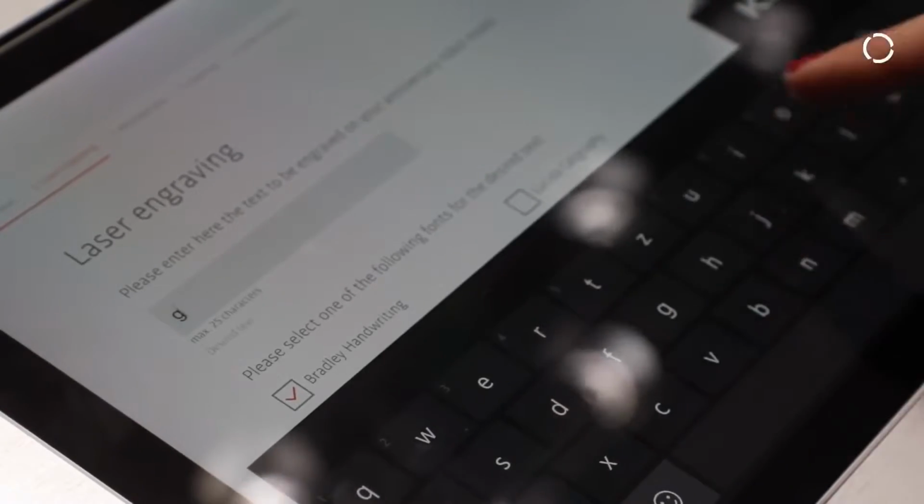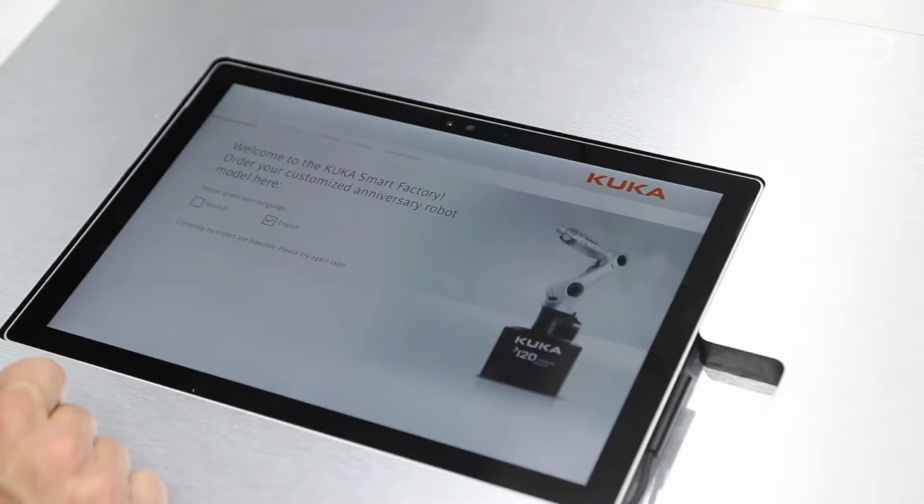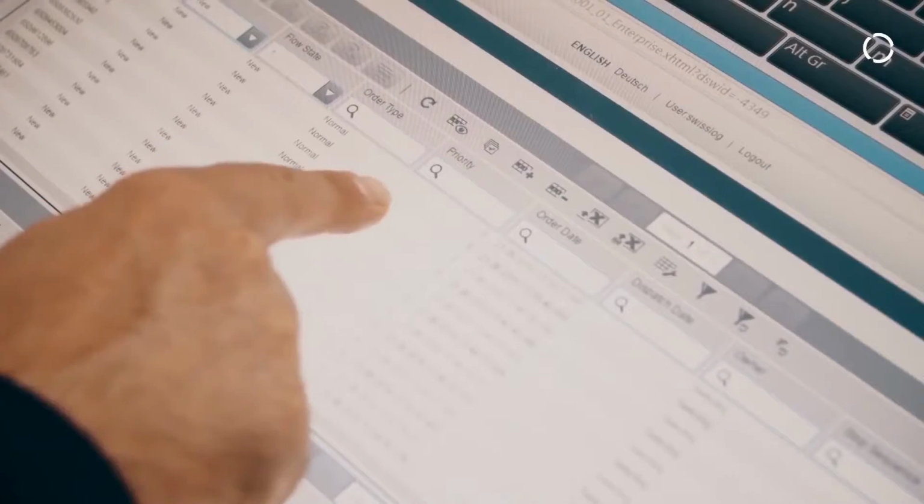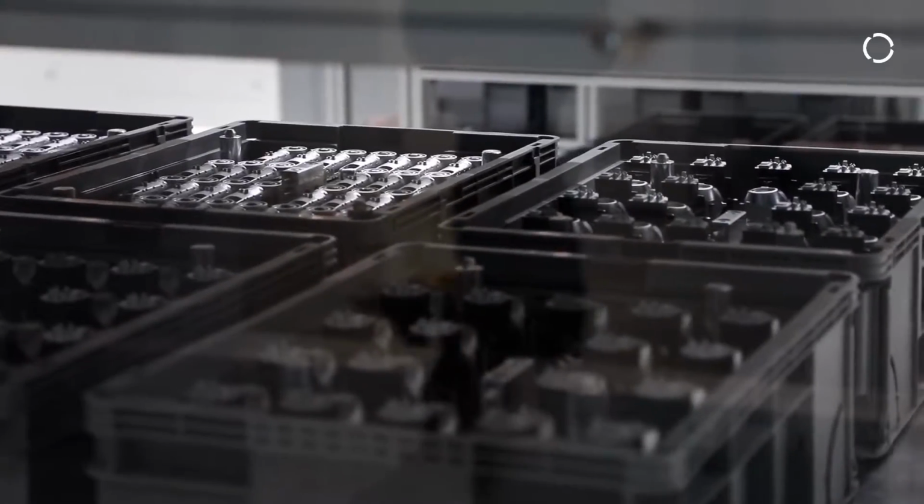Often, it's hard to know where to start, or even which supplier to choose. With more than 100 years of production knowledge, Kuka is not just another software company.